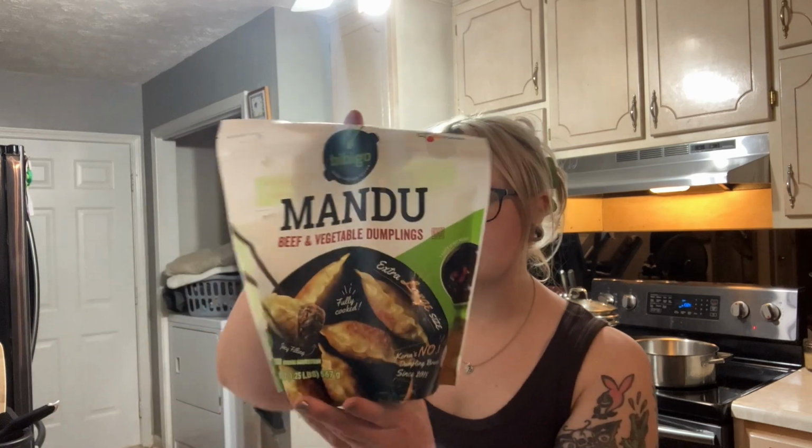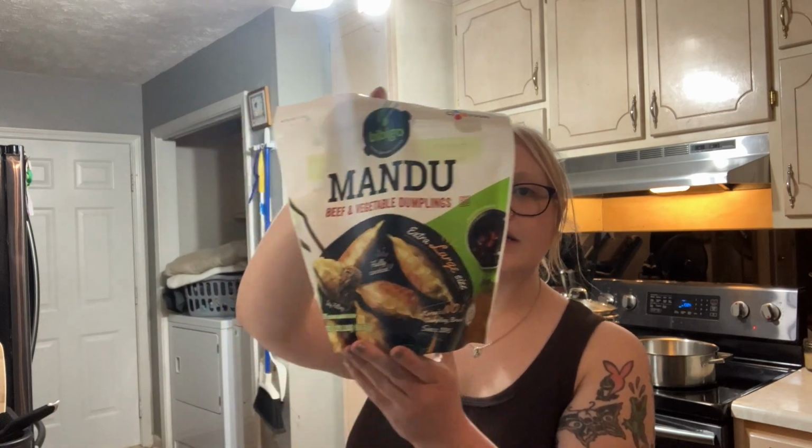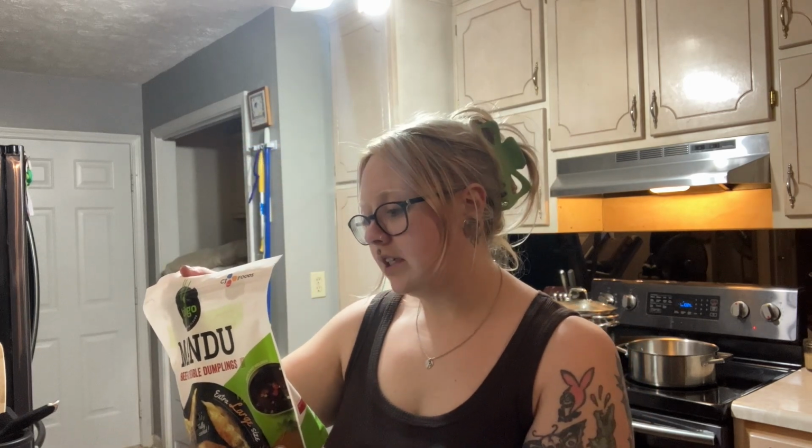Making dinner now. I've already got the rice prepped and ready to go. It's already done. I'm steaming some broccoli over on the stove now. And now I'm about to start these beef and vegetable dumplings that I got at Lidl yesterday. I'm gonna do the pan fry method, so I need to heat up some vegetable oil.